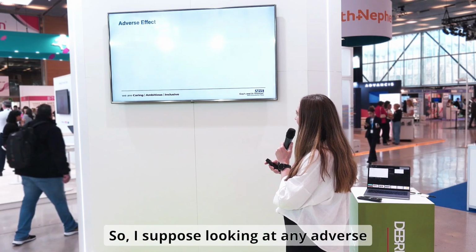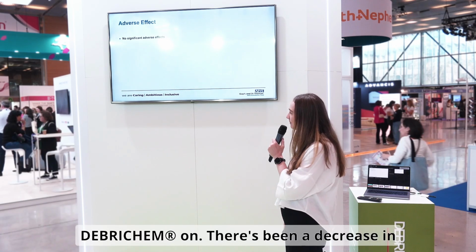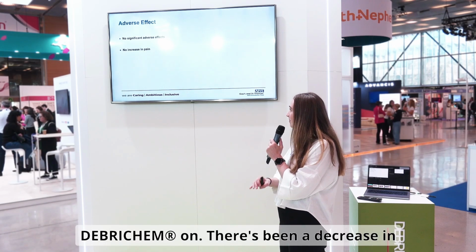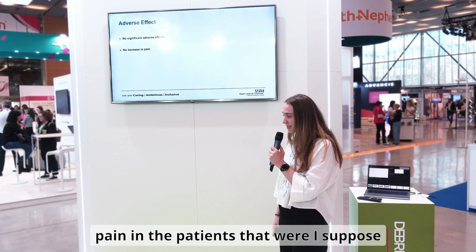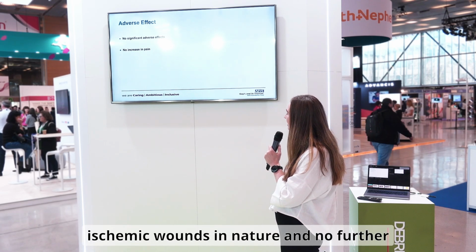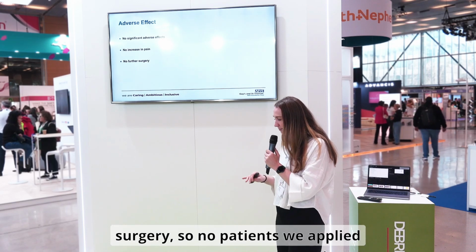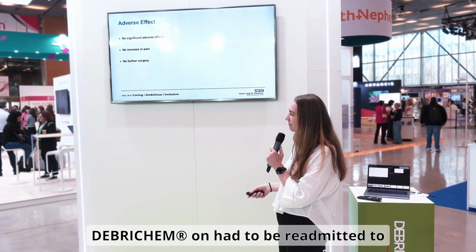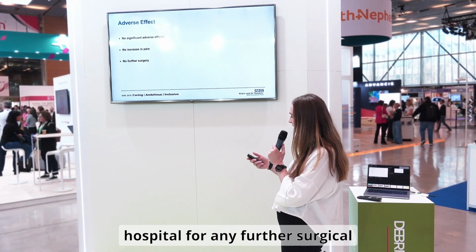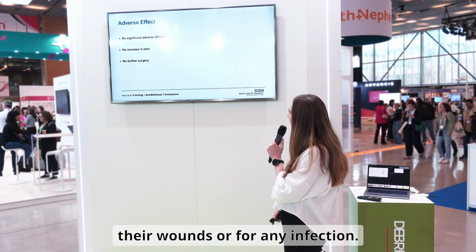So looking at any adverse effects, we had no significant adverse effects in the cases that we've used DEBRICHEM on. There's been a decrease in pain in the patients that had ischemic wounds in nature, and no further surgery. So no patients we applied DEBRICHEM on had to be readmitted to hospital for any further surgical interventions to do with their wounds or for any infection.